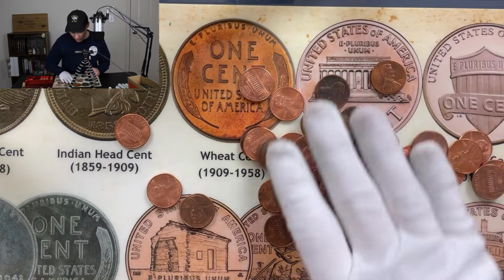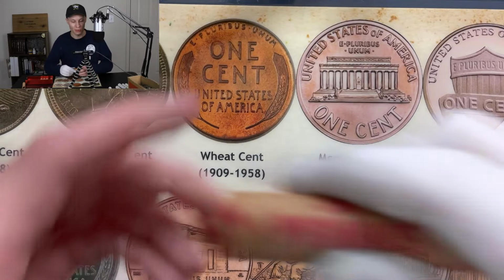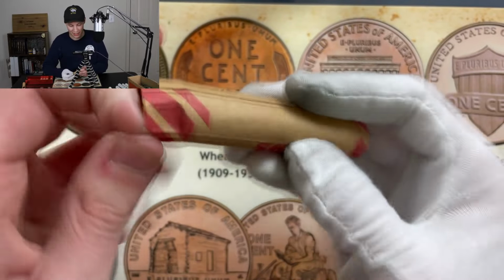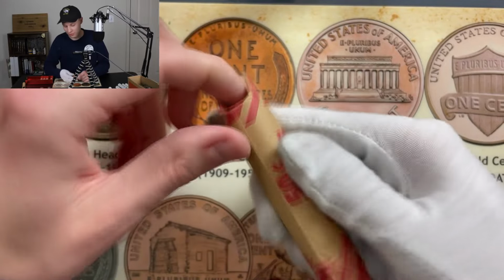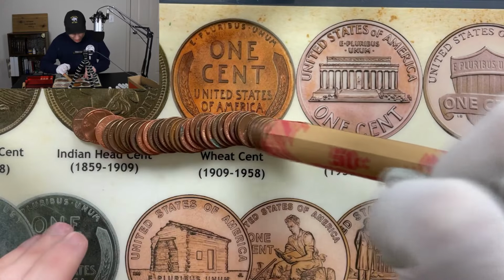1999 is the year on that. There's quite a few 99s in this little grouping of coins. Here we go. We got another one right here, 50 cents in pennies. I really like the fact that we were able to get a lot of older stuff. I'm trying to preserve these rolls because I think they're really cool. But yeah, let's push these out here, see what we're gonna get.